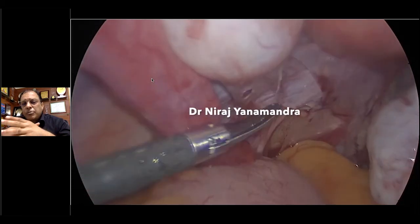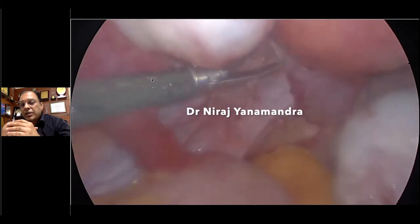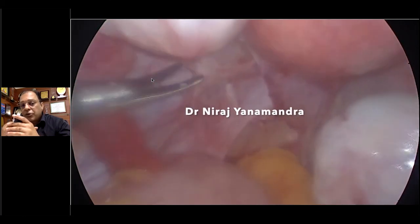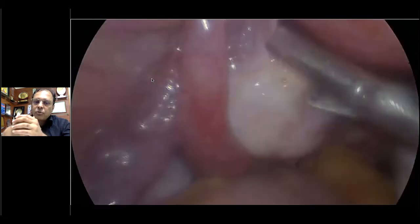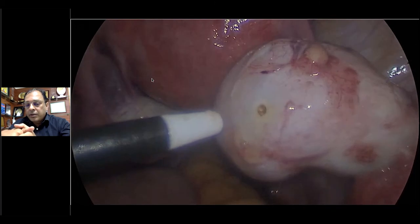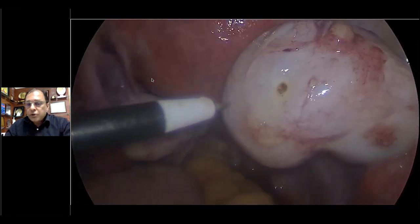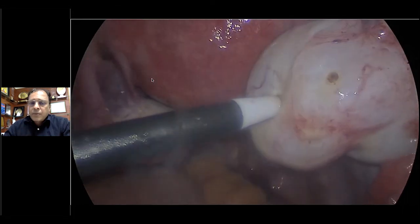I mean, these women do get pregnant. It's only a small anatomical correction that is needed. Now, this is infectious etiology, we all know, because she did not have any surgery in the past, and these filmy adhesions are almost always suggestive of infective etiology. Now, this patient also had some hormonal elements indicating towards polycystic ovaries.